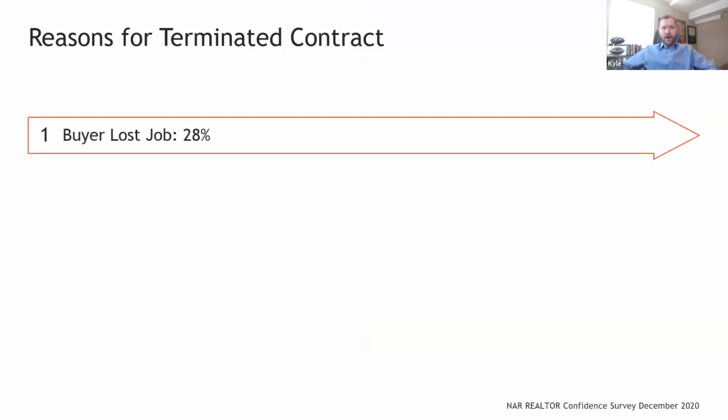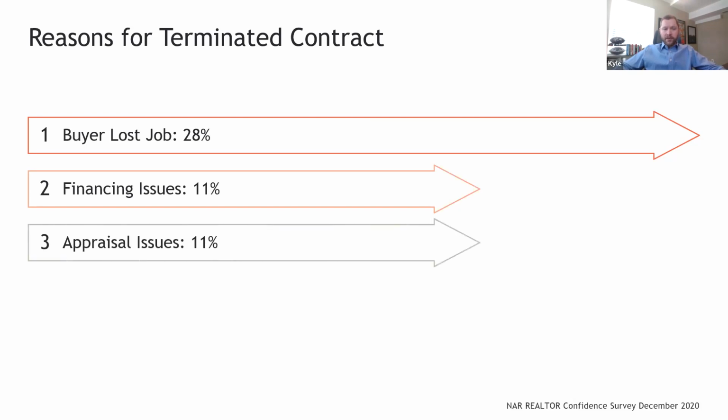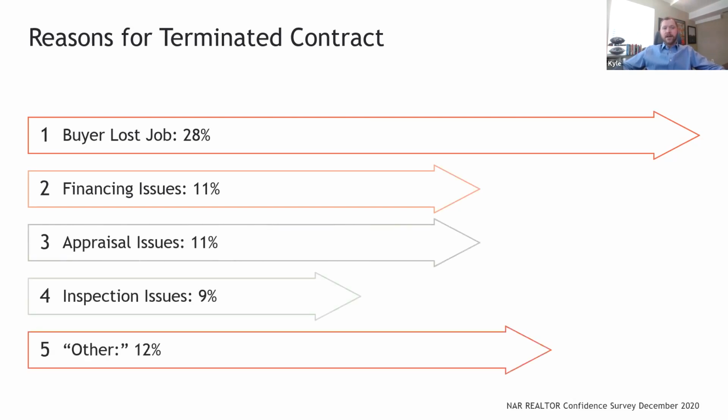So the reasons for terminated contracts in the NAR report last year: 28%, which is higher than normal, were because the buyers lost their job. And we all know what that's due to, but that was the highest reason for a terminated contract last year. Financing issues are 11%, appraisal issues another 11%, inspection issues 9%, and then other would be 12%. That was like contingencies that were stated within the contract that fell through. Usually that's what that other category is.